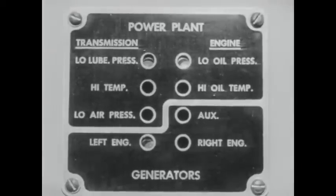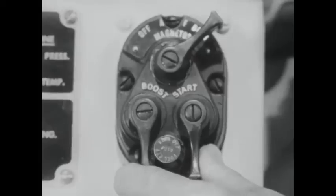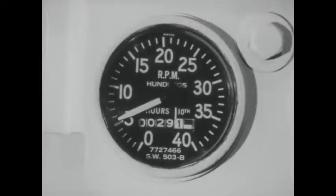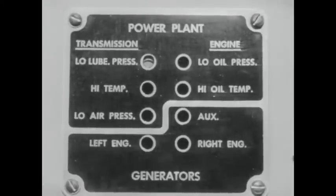The main engine low lube pressure warning light should go off within 10 seconds after the engine starts. The mechanic holds the booster switch closed until the engine speed reaches 300 to 500 RPM. At approximately 900 RPM, all other warning lights should be off.